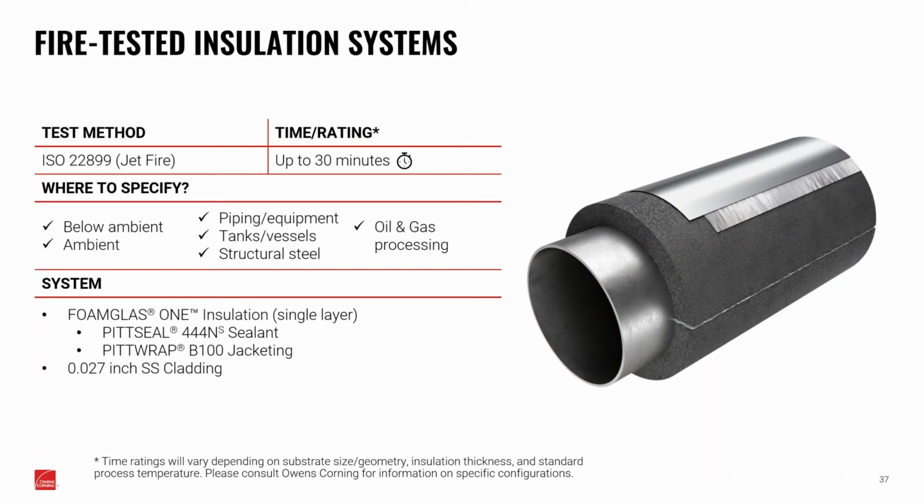Now we'll get into some of our systems that were tested not to UL 1709, but to ISO 22899, aka the Jetfire scenario test. This system is a single layer of our FOAMGLAS 1 insulation, again with pit seal sealant, pit wrap jacketing, and this time 0.27-inch stainless steel cladding. This was tested to a time rating of 30 minutes and can be found on similar scenarios to what we've been talking about. Anything from below ambient to above ambient, any piping equipment, storage tanks that you might have, commonly found in oil and gas processing.